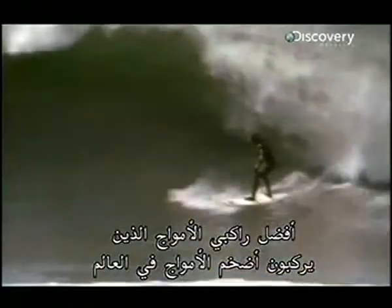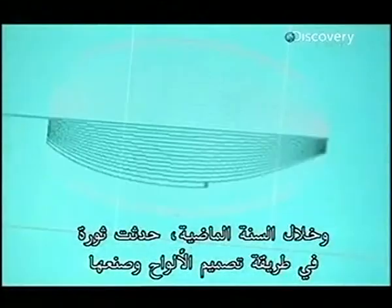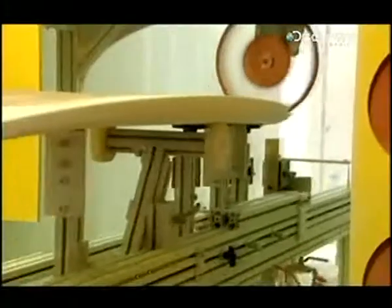Top surfers who take on the biggest waves in the world need skill, stamina, and nerves of steel. They also need the best surfboards, and in the last year there's been a revolution in the way they're designed and manufactured. So, how do they do it?